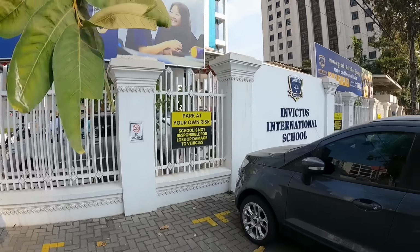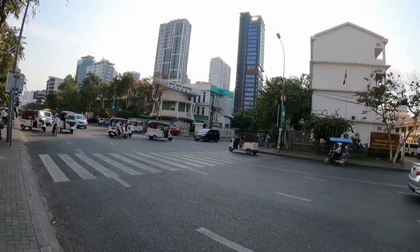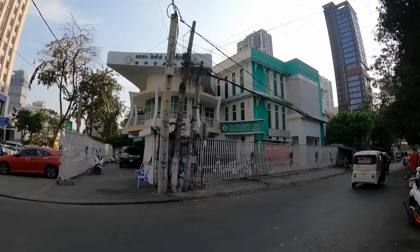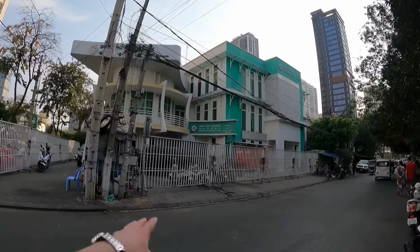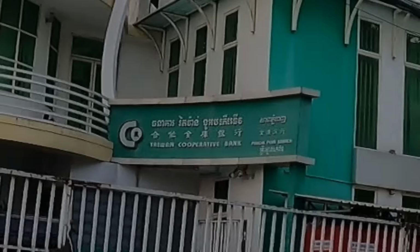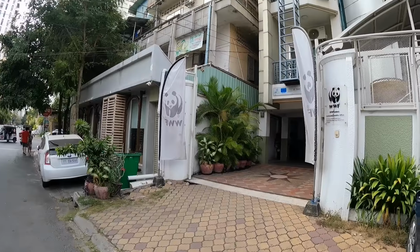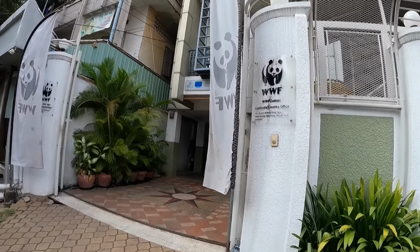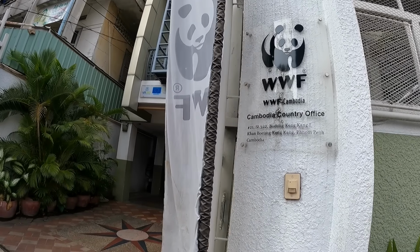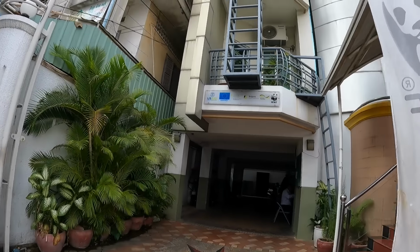The international school over here, where the wealthy can send their kids to study. I have seen so many banks in this area. Here's another one that's got a unique look to it. That's the Taiwan Cooperative Bank. Oh, cool. The WWF. It's their office right here. World Wildlife Federation, I believe it is. Anyway, everybody knows the WWF.